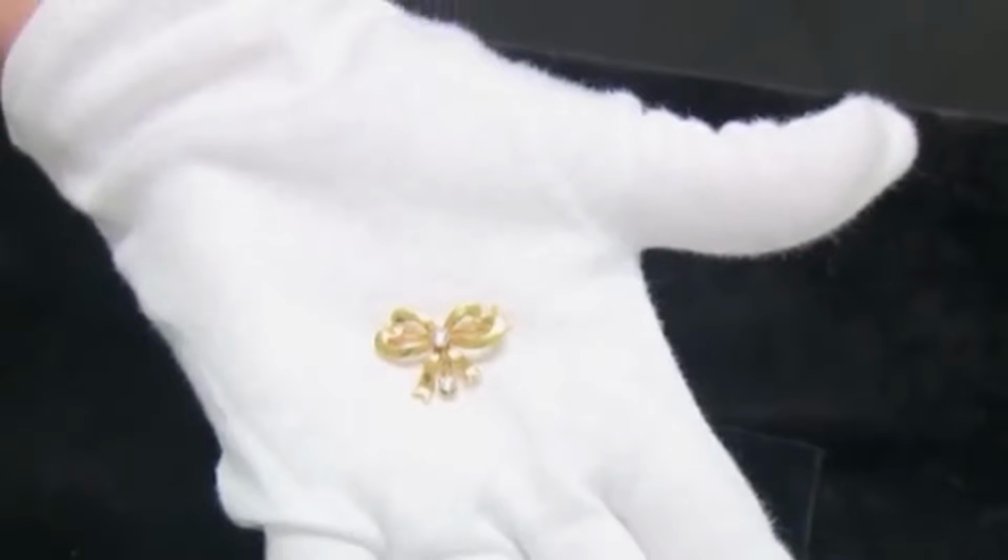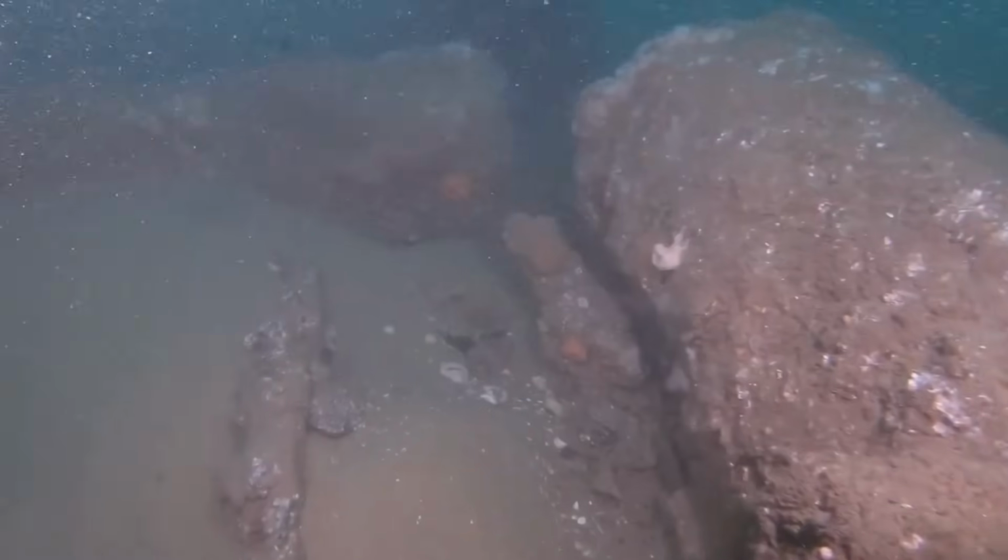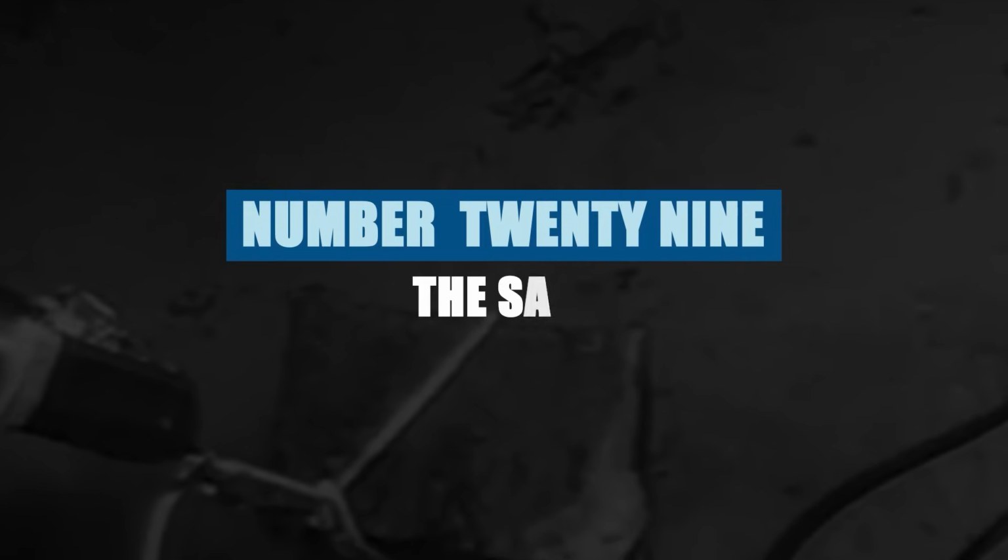These particular pieces of Edwardian jewelry are really wonderful. Join us as we look at the most remarkable artifacts recovered from shipwrecks. Let's dive in. Number 29, the safe.